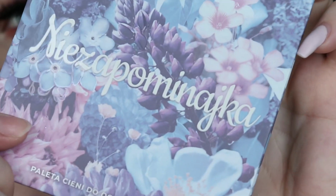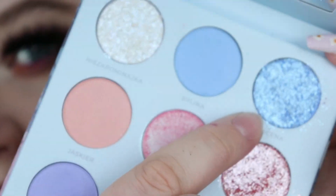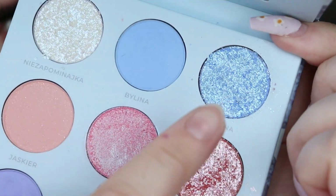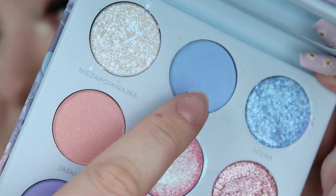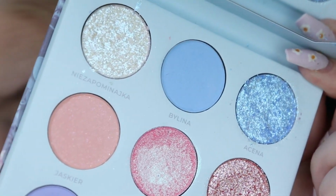Then it's the Niesa Pominaika palette. I think that's Forget Me Not. And this one is sold out, but the interesting thing is that these two are super similar. It's just that this one has slightly more of a base, but you don't really see that that well. So if you use this matte underneath this one, it's going to be really similar.